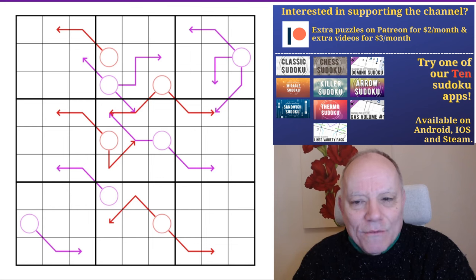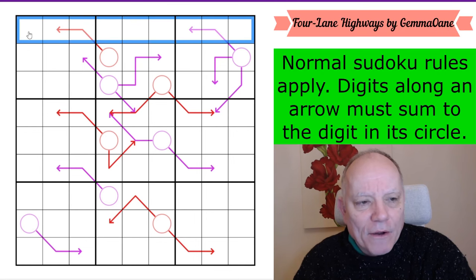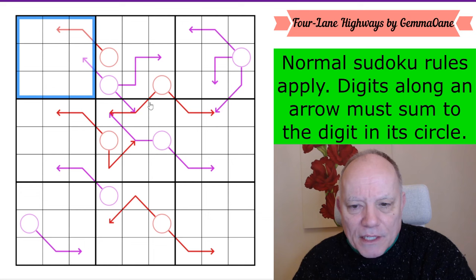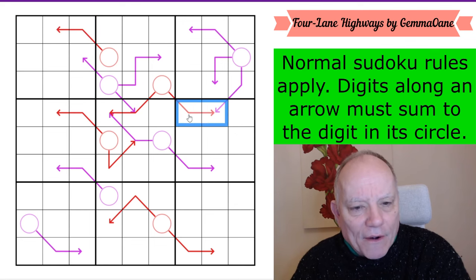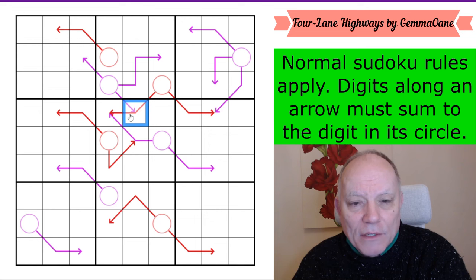We're going to have a look at Four Lane Highways by Gemma Wane now. And the rules are very straightforward. 1 to 9 is going to go in every row, every column, and every box. That's normal Sudoku rules. And then digits along an arrow must sum to the digit in the attached circle. So we do have some different colours here, so you can tell where the arrows are coming from and to, but there's no difference between the qualities of the arrows. Those two digits add up to that one, so do those two, they're all red. That digit is the same as those two because of the one cell arrows, and so on.